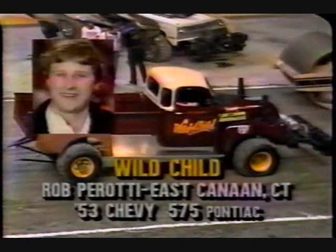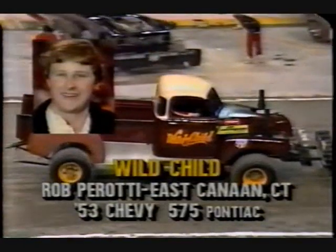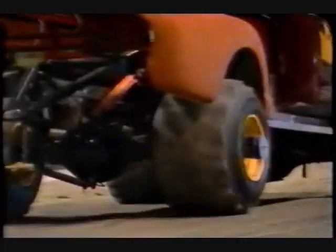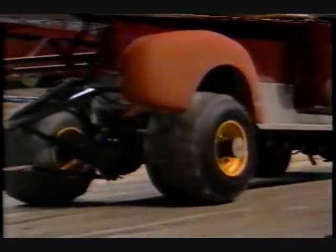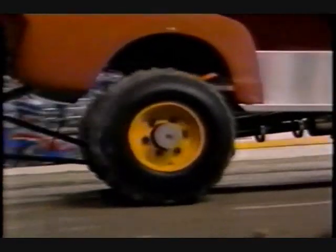And that is the Wild Child, brand new engine for Mr. Perotti. And I asked him how he got the name for the truck. He said when he was 13 years old, he had his own CB, and his handle was Wild Child. You got that right, Jack. And now it's on the side of his truck, and he's here looking for some points and some money tonight.